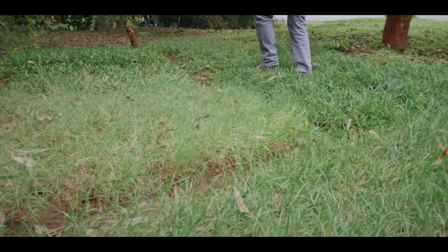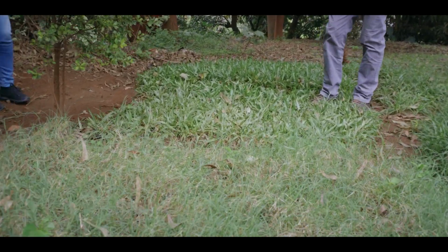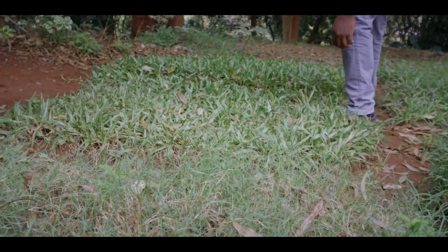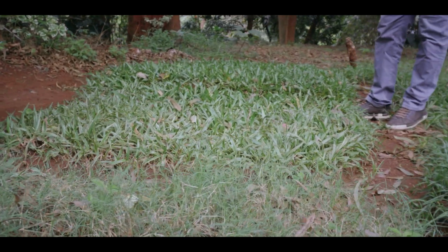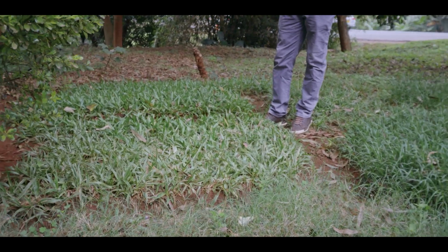And then we have Pemba. There are 2 Pemba grasses, but this one has variegation. Variegated Pemba. This is green Pemba. It does well in open areas or under shade. It can also do well in hot areas. So if you are in a hot climate area, and there is shade, you can choose this Pemba grass.